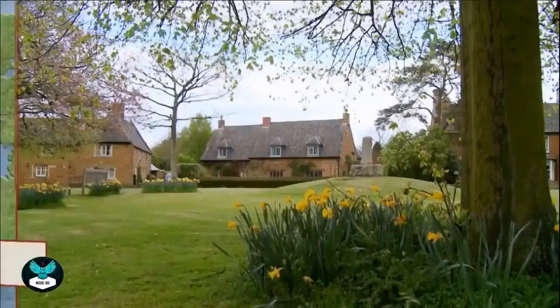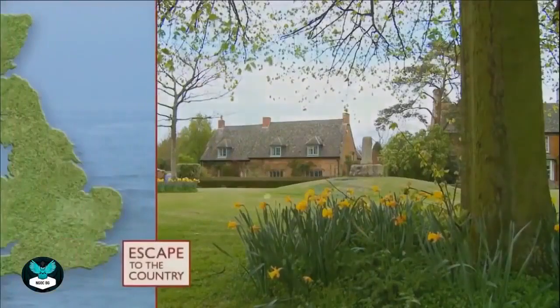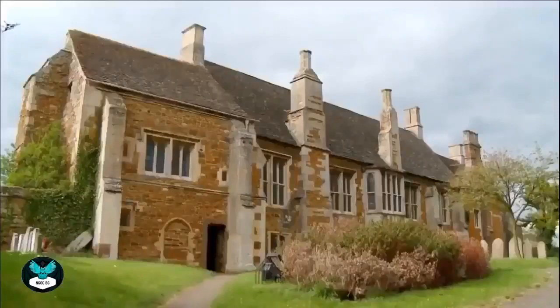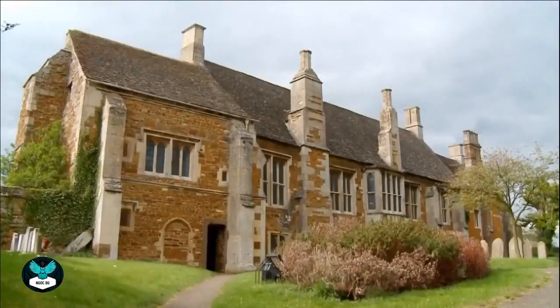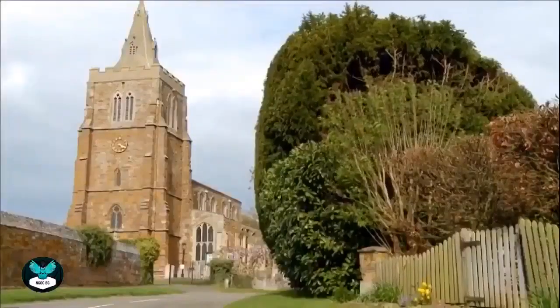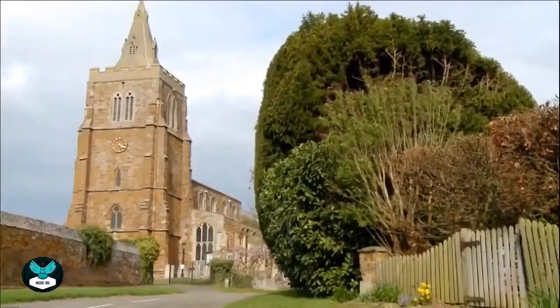The second house on our property hunt is in the midst of the honey-coloured cottages of Liddington, a rural conservation village just 5 minutes' drive from Uppingham. The village is brimming with historic buildings, such as Liddington Bede House, a former shelter for the poor that was once part of a medieval bishop's palace. There's also the 14th century St Andrew's Church, which is just around the corner from our next offering.